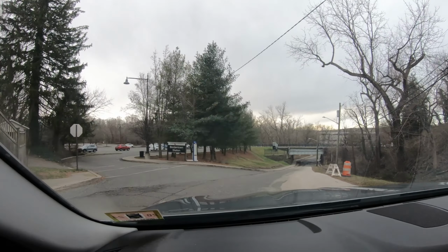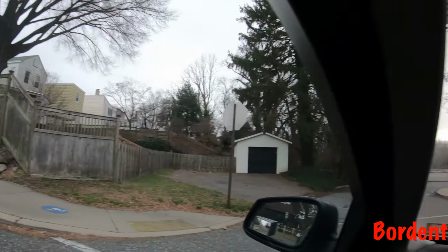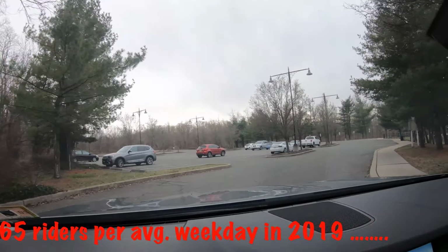Okay, we found the Bordentown station. Downtown is right over here, and it looks kind of cute. They say it's historic. Head southwest toward West Park Street. Okay, let me just stop the light. Let me get out to take a look at the station over here.